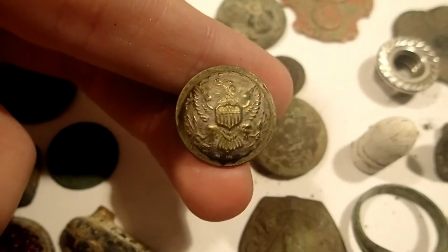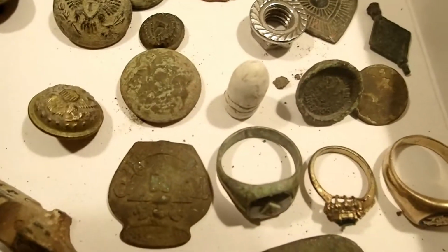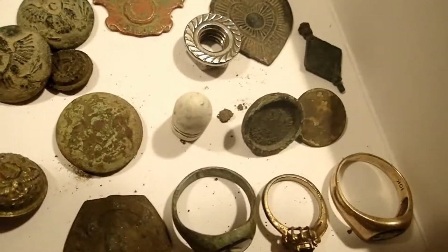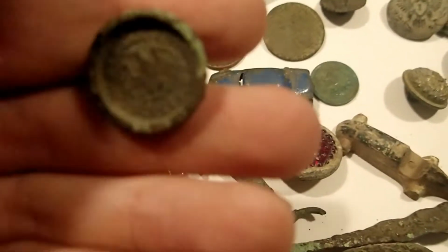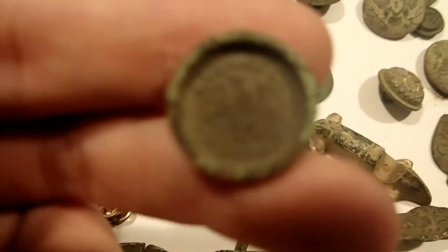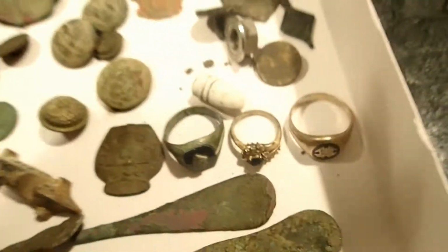He got a cool general service button. Thing is pretty. Might be reenactors, but I have no idea. Cool little 3-ringer. Thing is white, so you know it's old. Another little button. This is a cool piece. It's the back to a button, I believe, or some sort of cufflink. I'm not sure. You can see like an eagle where there would be the top to it. That's a cool piece. Another little button.